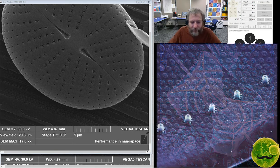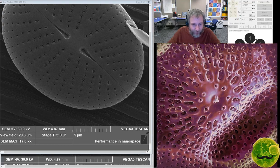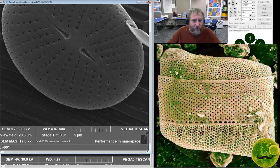Yeah, I mean, so I looked all over in the moss and I never found any in the moss itself. And I tried looking at lichen on tree bark, thinking that that would be a good place because there's a lot of lichen on tree bark. That also didn't work. Never found any.